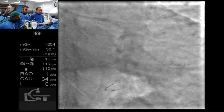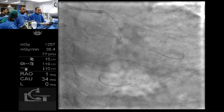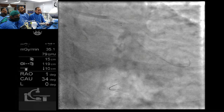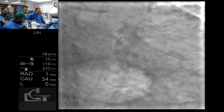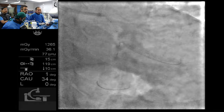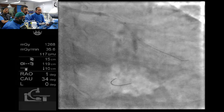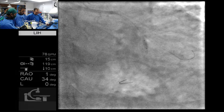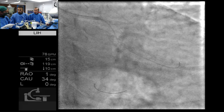Yeah, it's still not going. Yeah. Let's do one more anchor, then see. If not, give me a 1.0 balloon. I think a 1.5 Ryurei will cross. Yeah. Easily. Is that the Terumo balloon? Yeah. Okay, good. Can I have a 4 atmosphere anchor? Yeah, anchor. No, it's not going. The angle is okay. Get a 1.0 balloon done. Okay. Yeah, 1.0 balloon here. 1.0 or 1.5? 1.5. Okay, let's see.